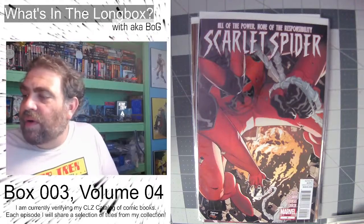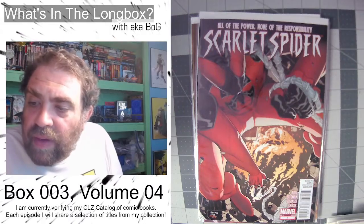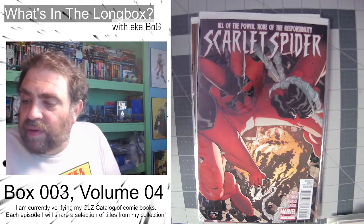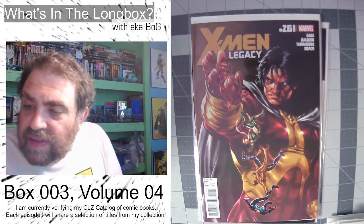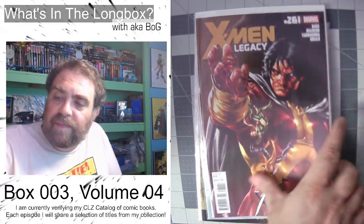The New Avengers, issue number 21, leading up to AVX. Cool Thor cover, fighting Wolverine and everybody else. That might even be Evil Thor, the clone Thor from Civil War. All of the power, none of the responsibility. Scarlet Spider, issue number 2 from the fairly recent relaunch. I believe he was down in Texas or another part of the country. Can't remember where. X-Men Legacy, issue number 261, an Exodus cover. He's dropping all the players there.